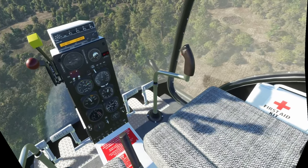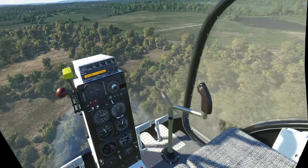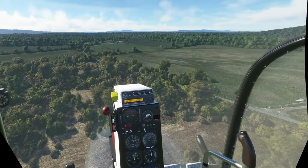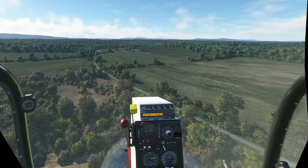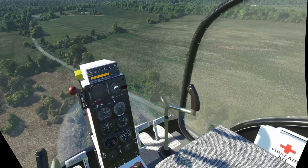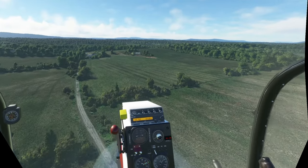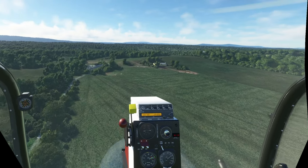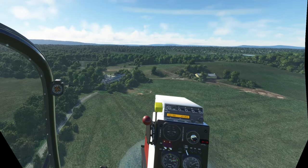Current airspeed, 60 miles an hour. So we could afford to maybe pick up a little more. Let's see if we can pick up the pace a little bit. We're good up to about 90 miles an hour. After that, it starts getting a little sketchy.